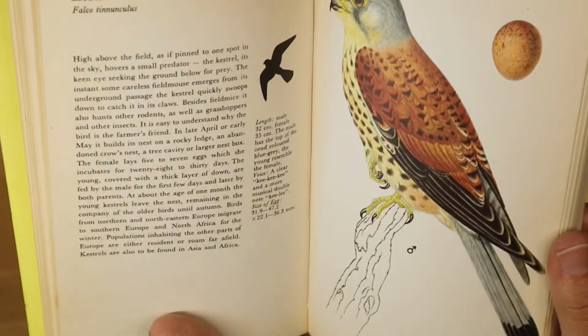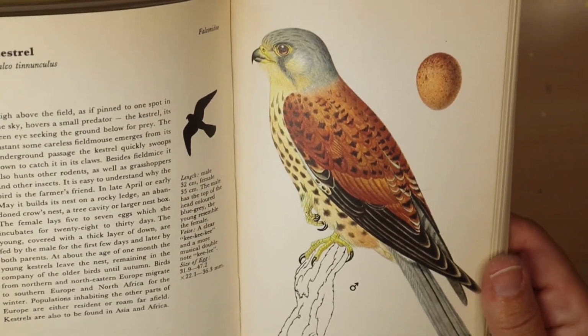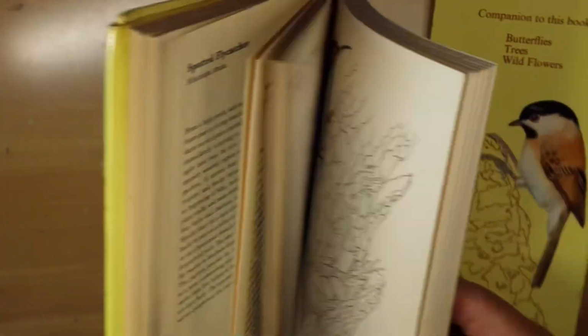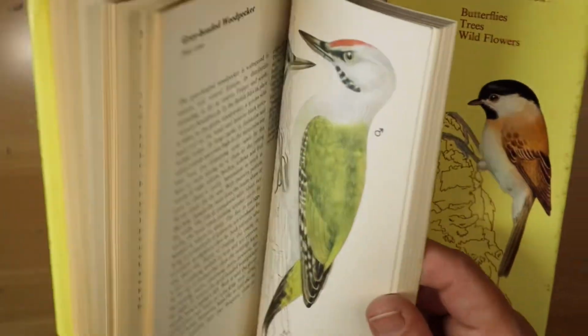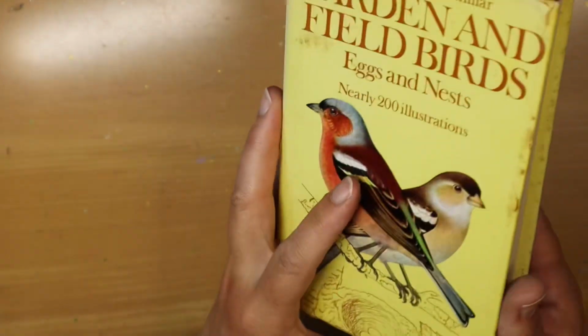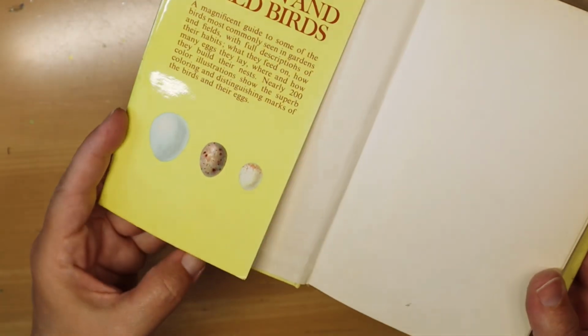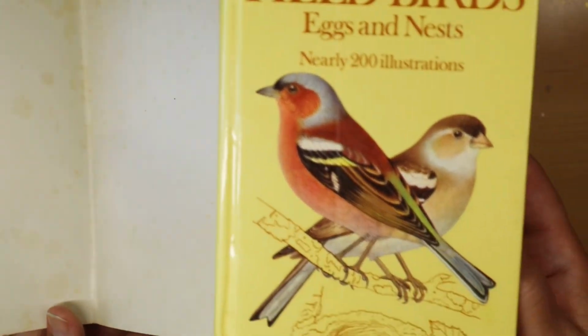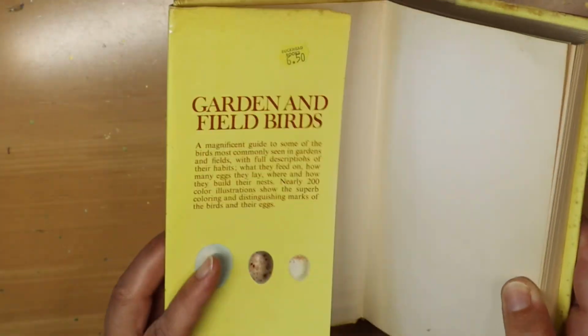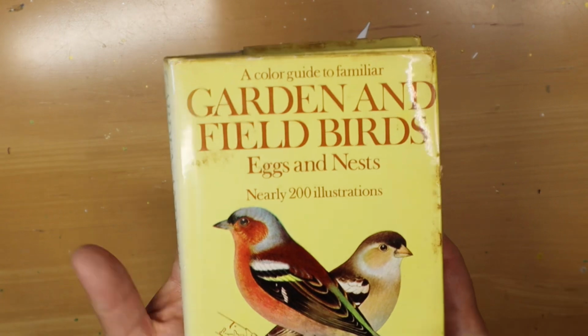So this is definitely a keeper. Look at that beautiful bird. Kestrel. White throat. So yeah, this is beautiful. This is a keeper. This again goes on my nature shelf. And let's just see. This has the slipcover. Let's see if the hardcover is. Oh, it's the same thing. Okay, well that's really nice. Yep, so that's another keeper.